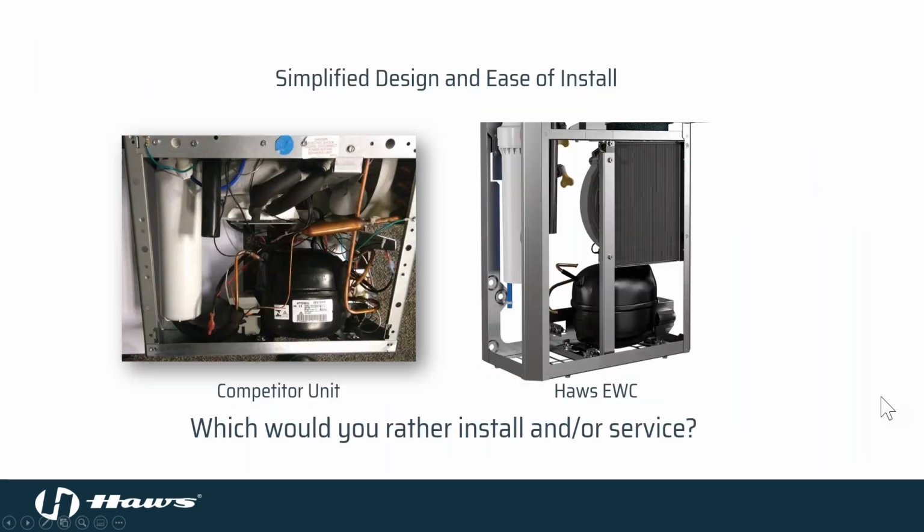Let me show you a picture. Here's a comparison of another manufacturer's unit to ours. So definitely a simplified design to allow for ease of installation, a lot cleaner, not a lot of things in the way. You've got plenty of room for your electrical plug-in as well as your plumbing.